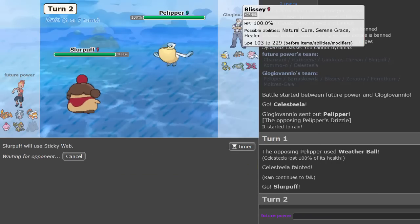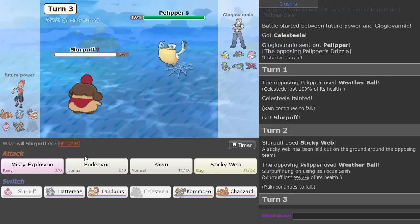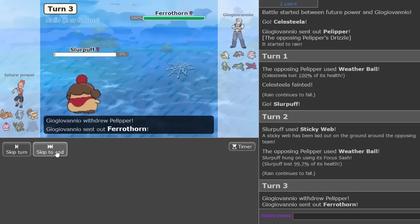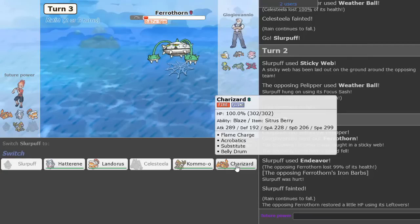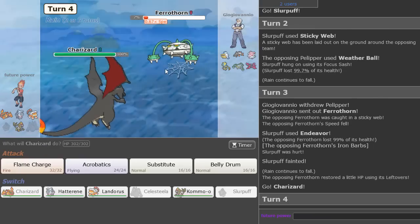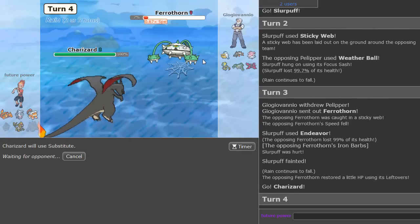And so I guess they don't have any kind of hazard control, which is great. And I'm just going to go ahead and Endeavor now. So yep, we get the Ferrothorn slot, which is actually really good for us. Now what I want to do here is actually I could go Charizard. Wait a second, I could go Charizard and sub.